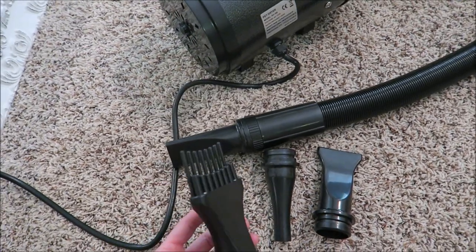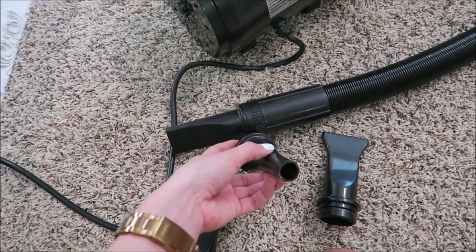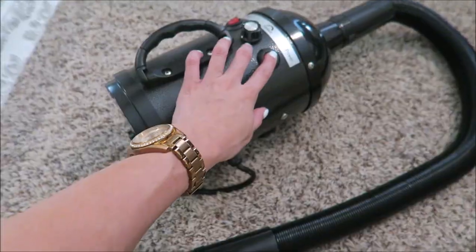So this one's like a little comb brush. I think this one's like for fluffing and styling.